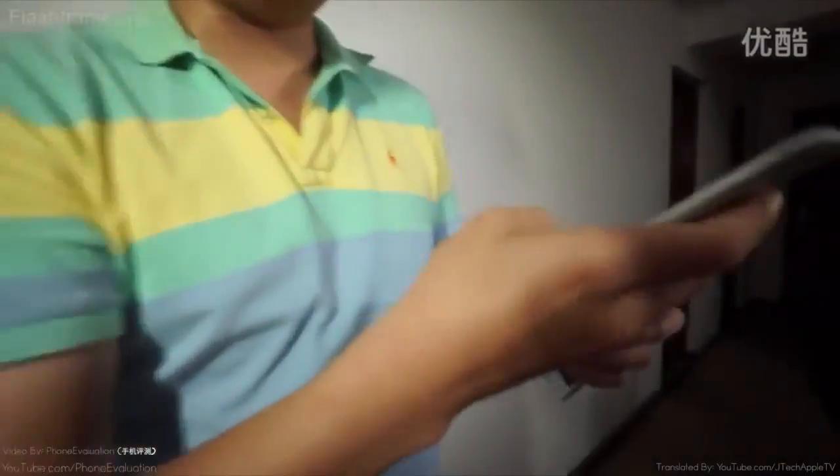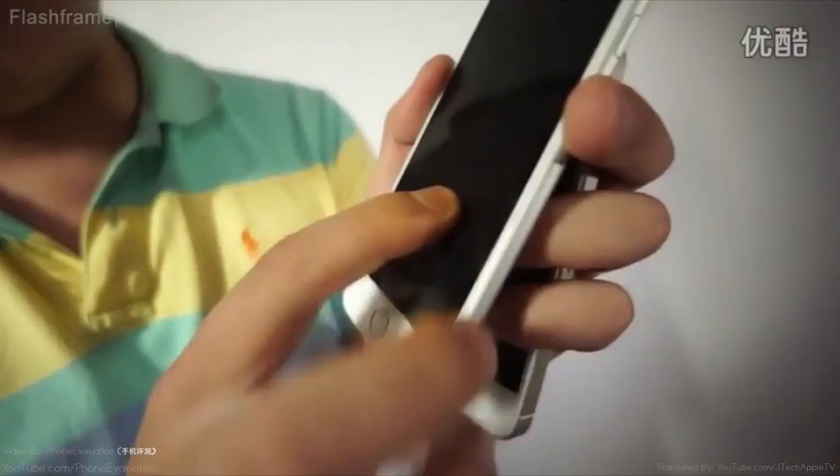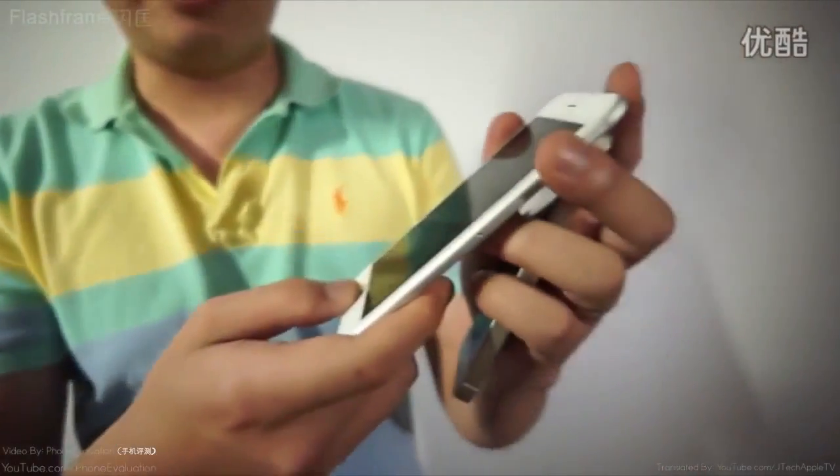A third observation I made about the iPhone 6 is how it has a slightly curved display, unlike the flat display of the 5S. If my sources are correct, the iPhone 6 should have a 2.5D screen. This screen makes it more comfortable to use the phone with one hand, though I don't recommend using a screen protector on this phone.